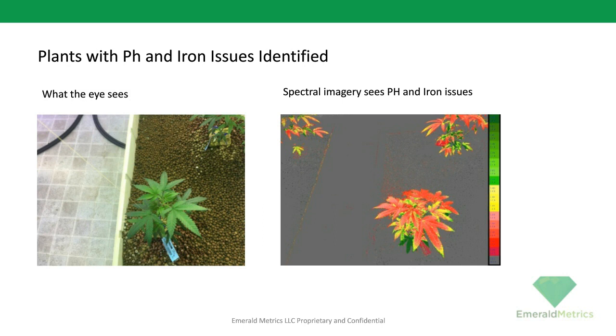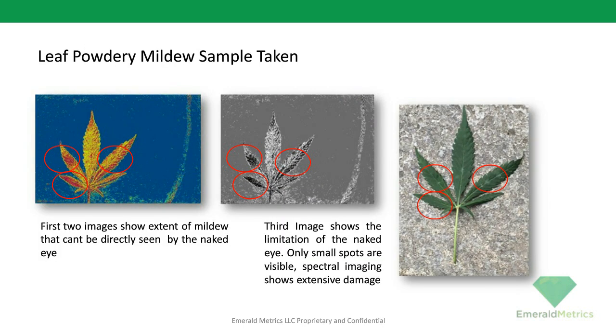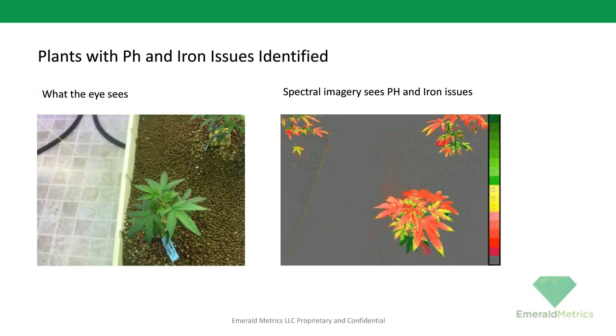We partnered with a lab up in Washington that brings in different samples, and we write algorithms. If we have a grow down in Texas that has a certain type of bug that they're really dealing with on a regular basis, we can get a sample of that. We can send it to our lab. We then, using hyperspectral imagers, grab the spectral code and we write the algorithms based around that.